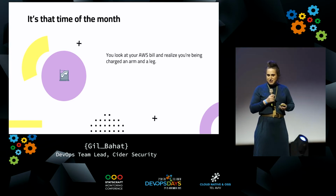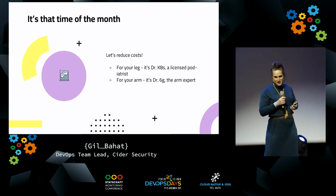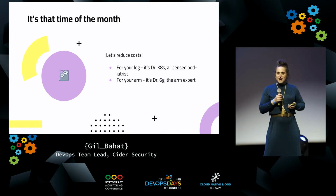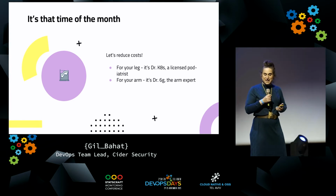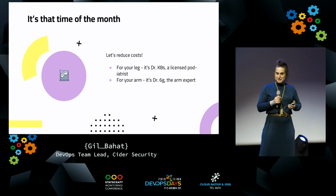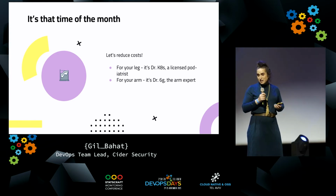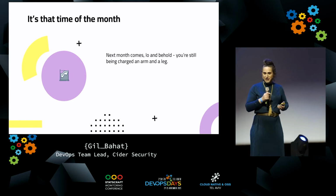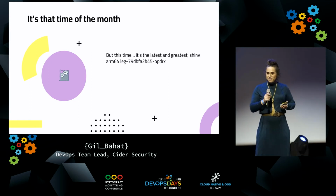So for your leg, I suggest Dr. Kubernetes. They're a licensed podiatrist. And for your arm, I suggest Dr. 6G. They're the arm architect. Great. So next month comes, lo and behold, you're still being charged an arm and a leg. But this time, it's a brand new, shiny, cluster deployed ARM64 leg.